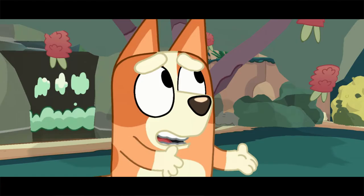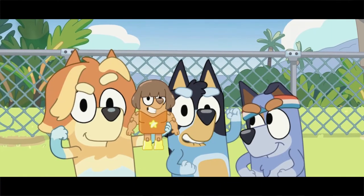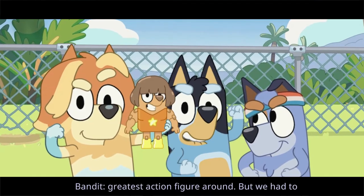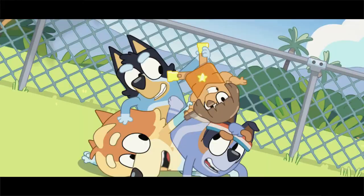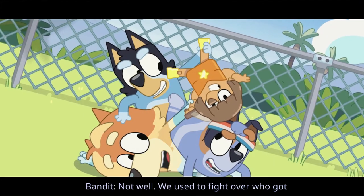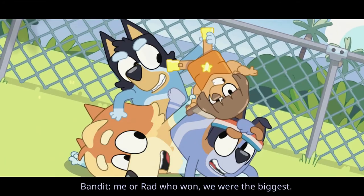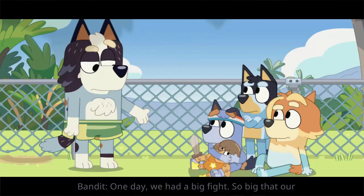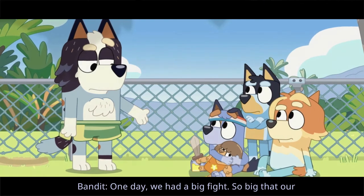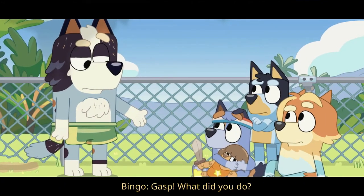We had to. See, Power Bloke was the greatest action figure around, but we had to share him between the three of us. And did you? Not well. We used to fight over who got to play with him. A lot. It was usually me or Rad who won. We were the biggest. That's not fair. That's brothers, kid. One day, we had a big fight. So big that our dad told us he was going to take Power Bloke away. What did you do? We decided to hide Power Bloke somewhere no one could find him.